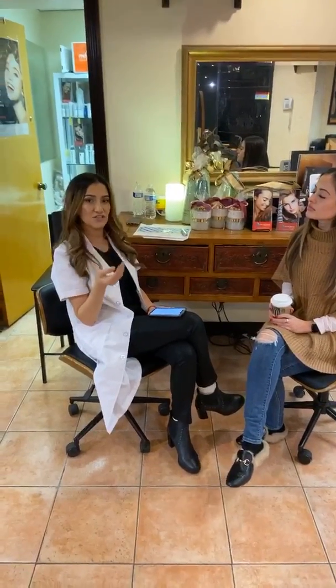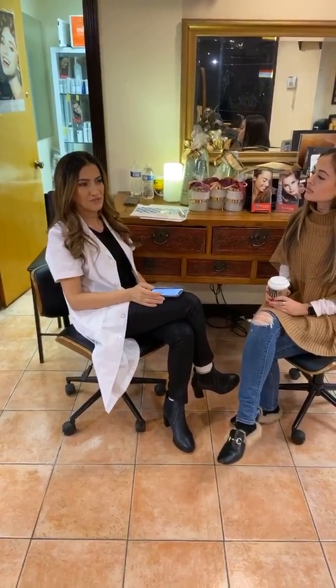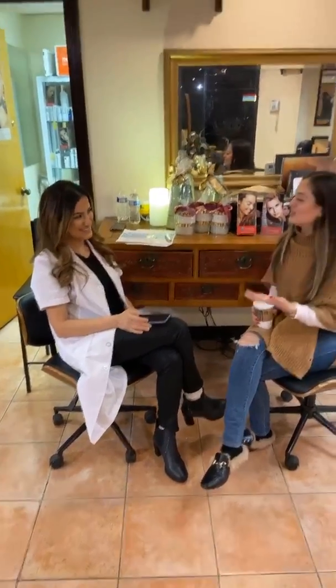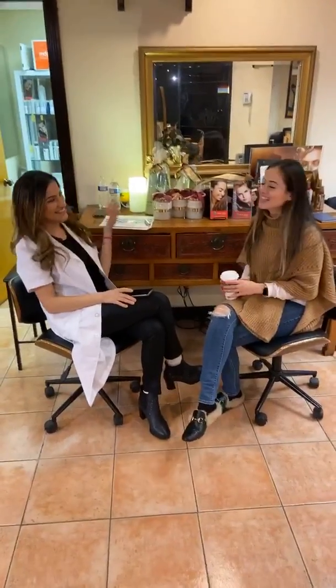So at least 4 sessions is what's recommended for people with any kind of skin issue, and every client is individualized. I have to look at the skin, assess the skin, and make my own individualized plan for the client. Do you consider us patients or clients? In the hospital, they're patients, here they're clients.